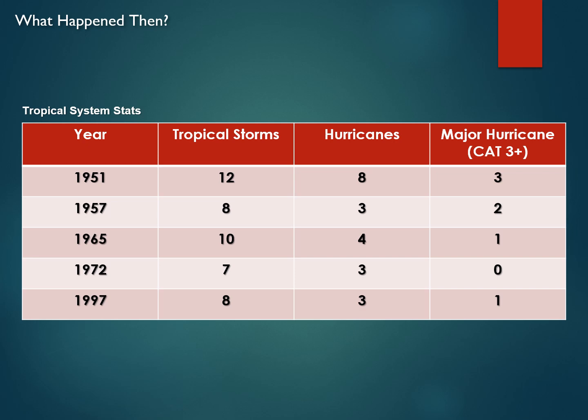When you break down all of these years, 1951 has the highest number of tropical storms, hurricanes, and major hurricanes. But if you look at 57, 65, 72, and 97, in terms of tropical storms, it really ranges about 7 to 10, which is below the 30-year average. Same thing for hurricanes, roughly about 3 to 4 hurricanes, with about 1 to 2 of those being major hurricanes. So that goes in line with what I'm forecasting for this year.